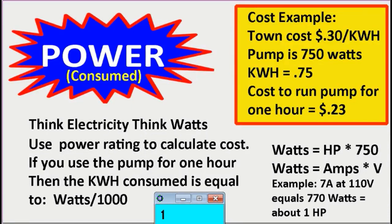All pumps come with a power rating. The easiest rating to understand is in watts. When you think electricity, you think watts. Use the power rating to calculate the cost to run the pump. If you use the pump for 1 hour, then the kilowatt hours consumed is equal to the watts divided by 1,000. Not all pumps show you their power rating in watts.